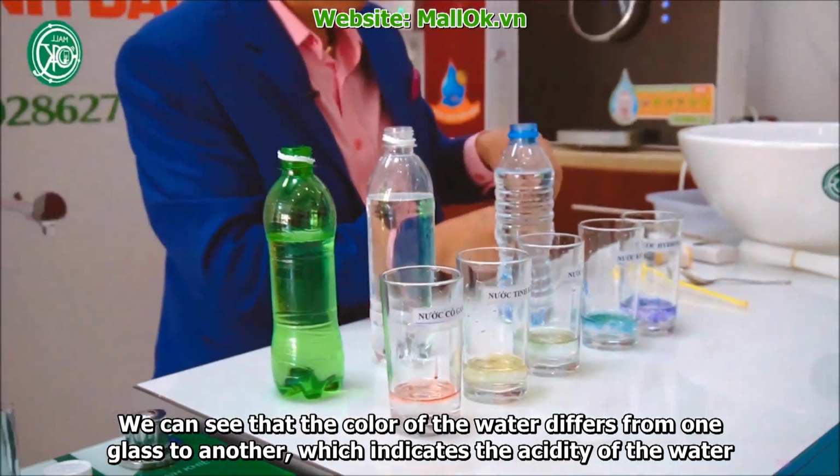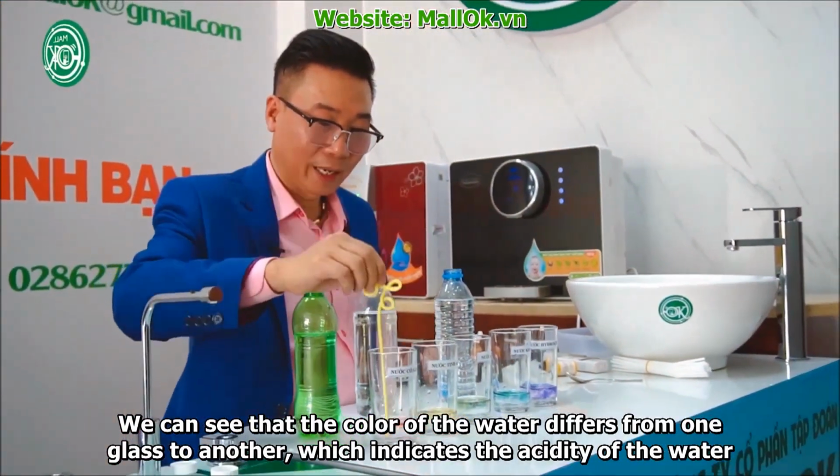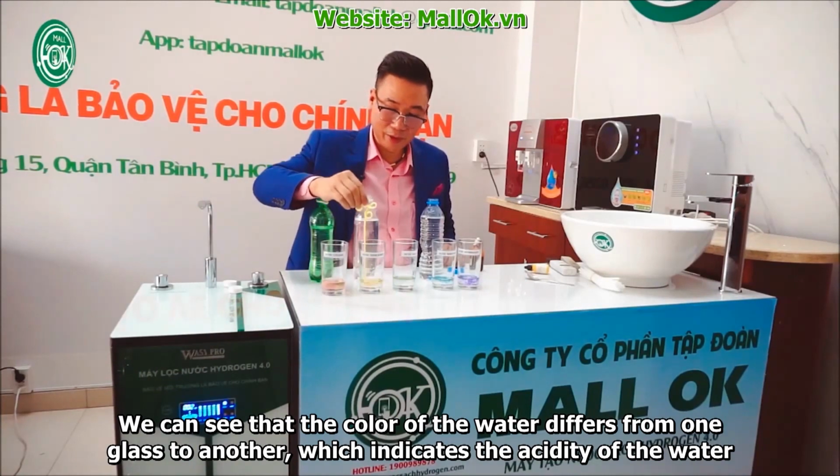We can see that the colour of the water differs from one glass to another, which indicates the acidity of the water.